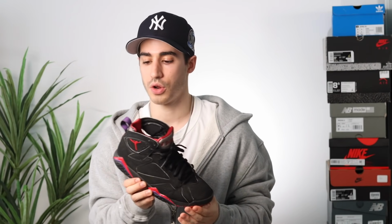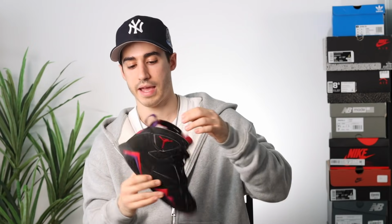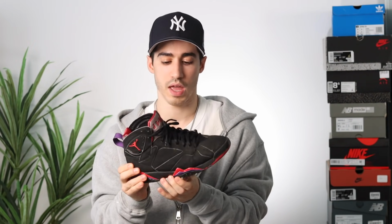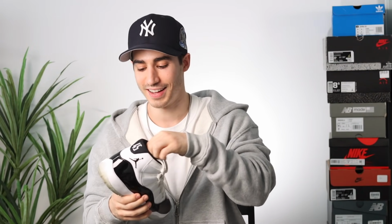Of course, being from Toronto, you've got to get the Raptors colorway, and this is so nice. I love the shoe. I love the outsole of it too, and I can't wait for more of these to release. Let's switch gears to 11s. I feel like this would be a good fit to wear with the Concords, with a nice gray tracksuit or something.